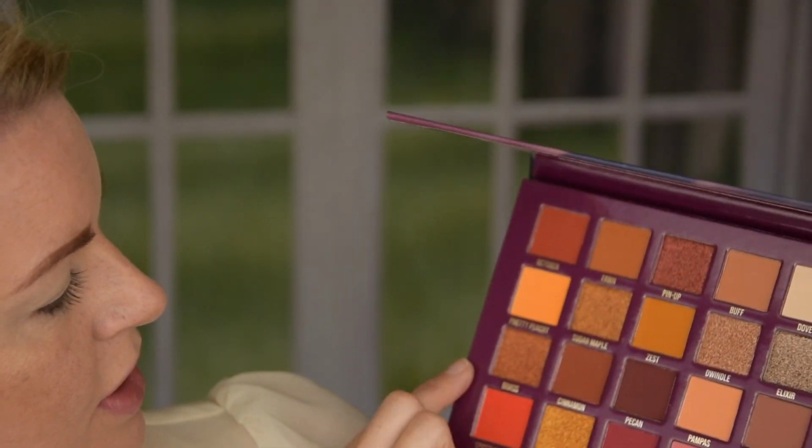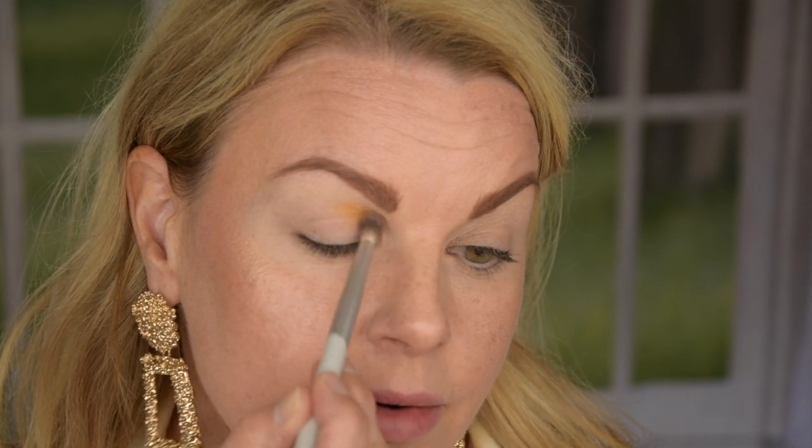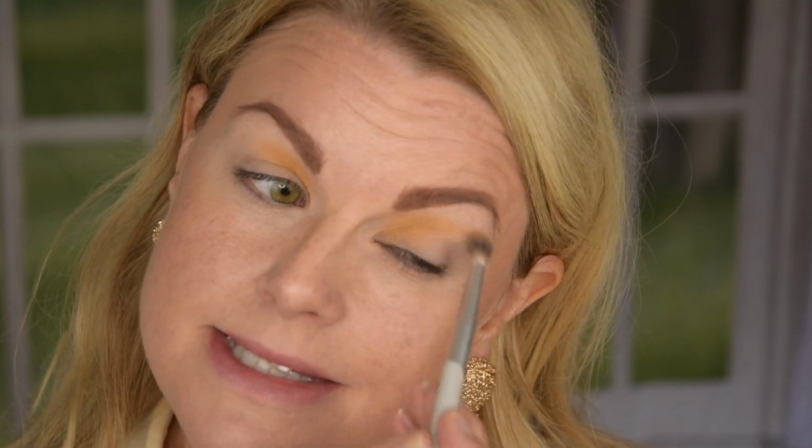But I think I'm going to start with this yellow, pretty peach. It's more like an orangey yellow, so I would say it's more like a light orange shade. So I'm gonna pack it here in the inner part. I was so excited about this palette because this is a color story that really spoke to me when it comes to these beautiful neutral shades, but also colors. And the colors are more these kinds of colors that I love when autumn is here. So I was really excited about this.